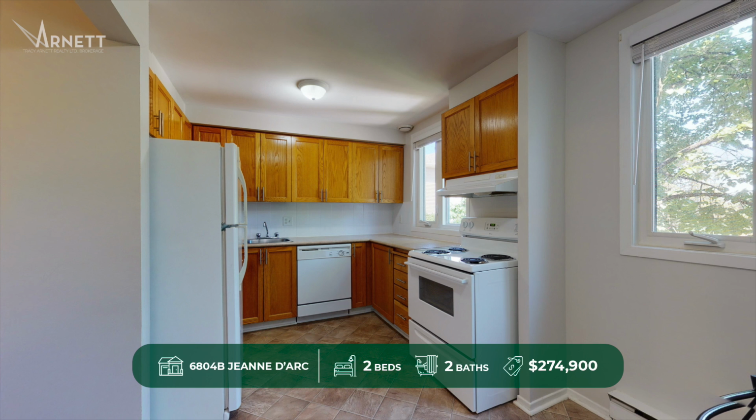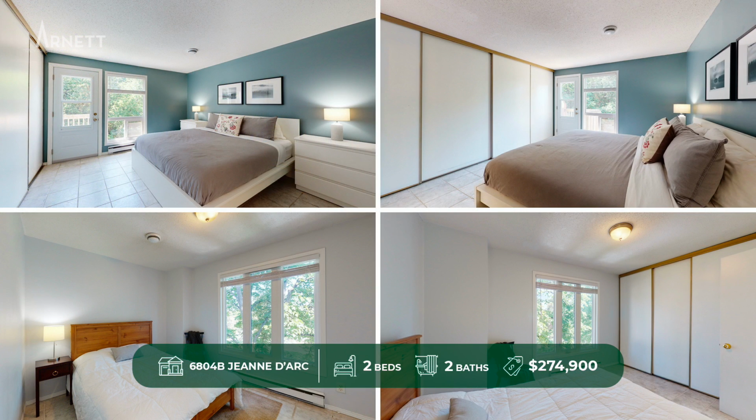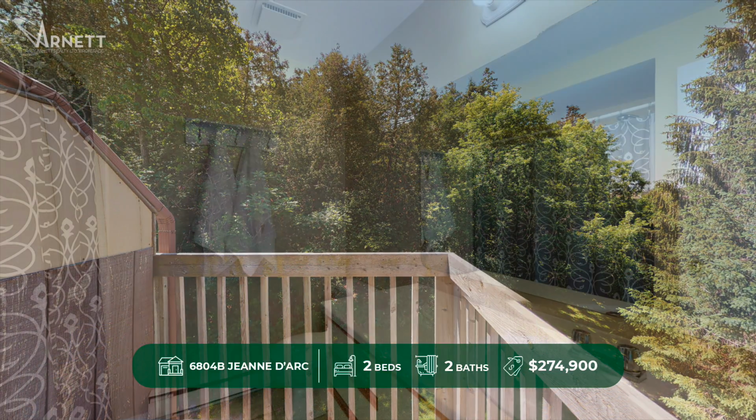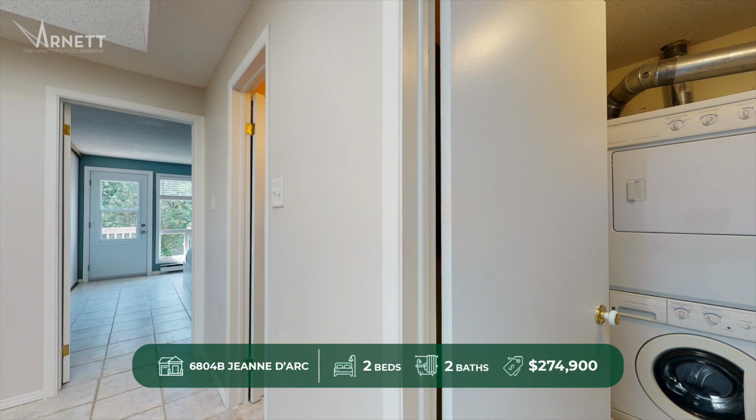The bright kitchen has extra space for a breakfast nook, a desk, or a convenient rolling kitchen island. You've got options. On the second floor, 2 large bedrooms, both with plenty of closet space, and the master bedroom has the added feature of another balcony. An updated bathroom, storage room, and laundry room round out the second floor.